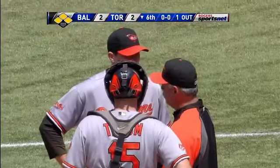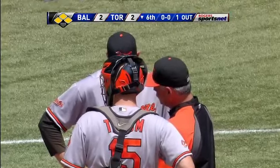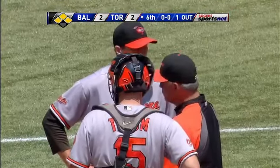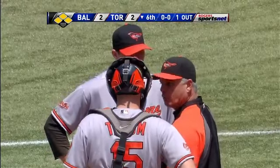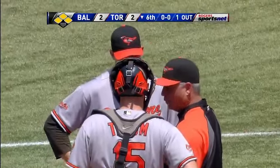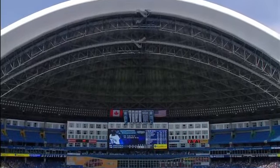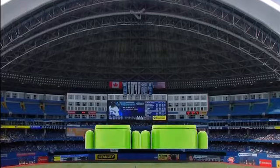Rick Adair, the pitching coach, up to talk to Jim Johnson. Craig Tatum, the catcher, listening in. Well, that was a good example of Brian Butterfield getting way down the line so he could see the angle of the center fielder, where the ball is in relationship to the outfielder, and then where his base runner was. And then he made the decision.